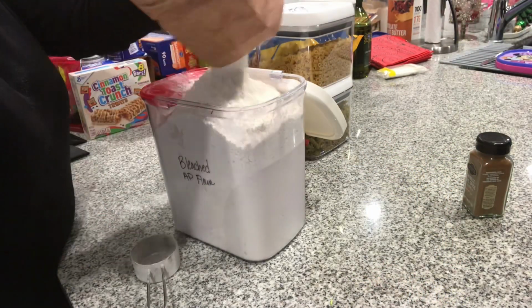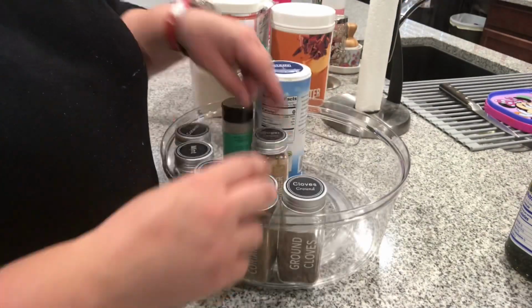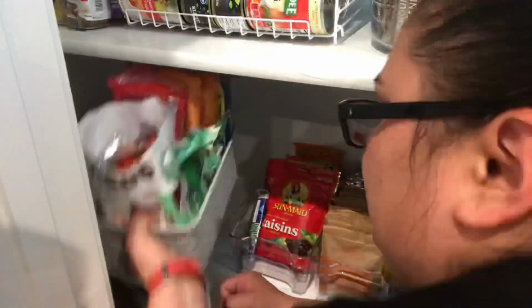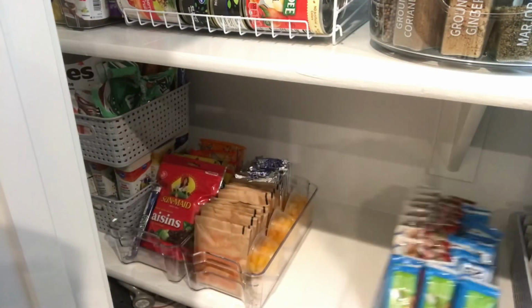In today's video, I'm gonna be doing a little bit of a pantry refresh. I had decluttered and organized it before and it has gotten out of hand. So here I am trying to get things back under control.